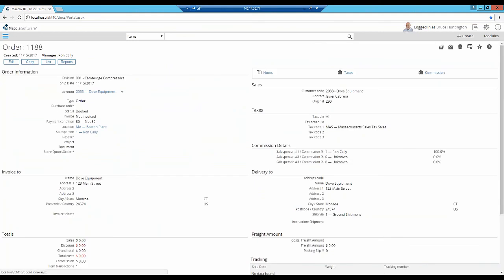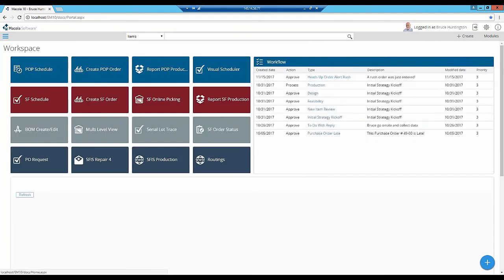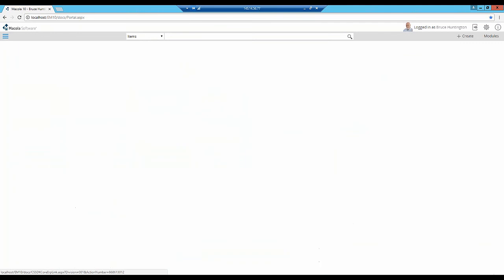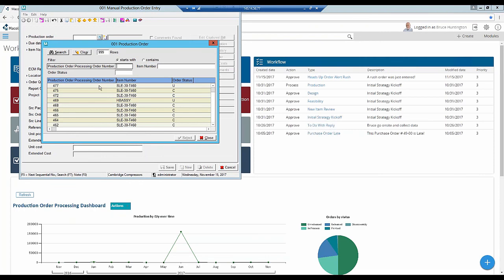He knows by history, as he has worked with these air compressors before, that once a sales order is put in for them, an automatic production order is created. So we might go and take a look at our production order module and see if we do in fact have a pop order created for that particular item. And we're seeing here pop order number 477, which is again much like the PO. It's an unreleased order waiting for human intervention, but it's tied to that particular sales order that was put in.